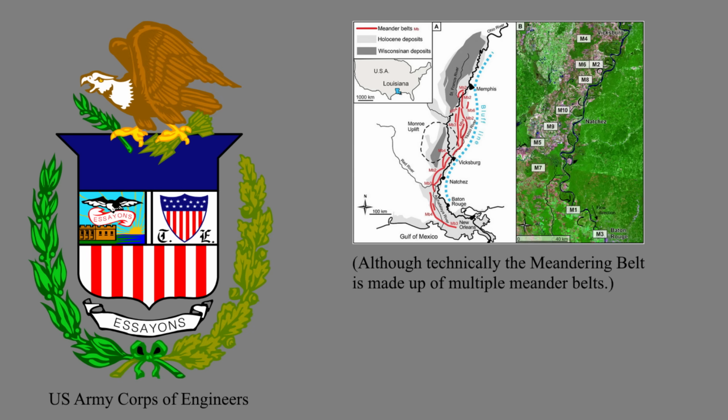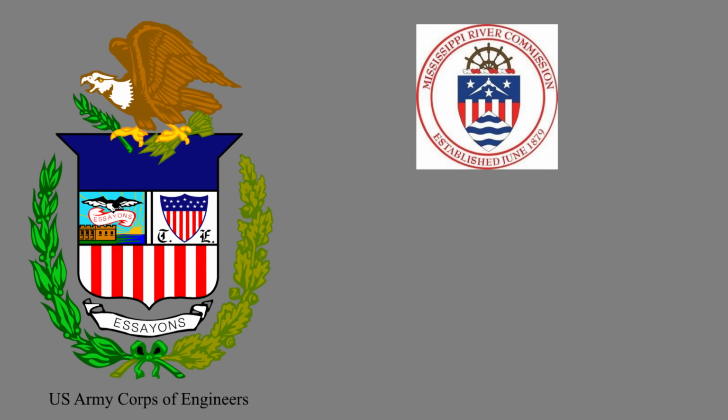In particular, there is a region of the Mississippi River known as the Meandering Belt that has the majority of the river system's water volume and therefore tends to change the most. The Mississippi River Commission was established in 1879 to organize various Army Corps of Engineer projects in the area.